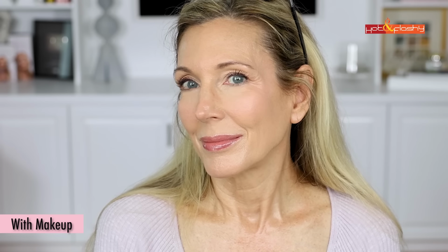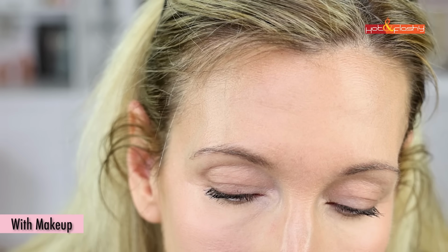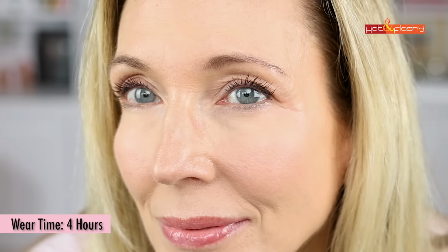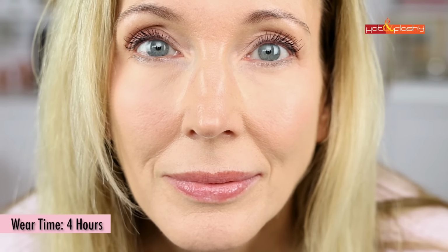With makeup on over, it's really pretty, and it gives a little bit of extra glow to the makeup, but there was some slight settling in forehead wrinkles. At the 4-hour check-in, it looks really nice overall. My skin looks smooth, even though there was some settling in wrinkles, but it wasn't worn off, and I really, really liked it at the 4-hour check-in.